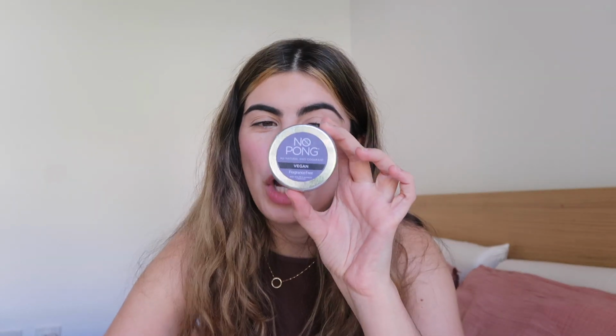But I am happy to report that I have found a vegan deodorant that I absolutely love. No pong. I've been on the hunt for a vegan natural deodorant for the longest time because I will obviously not buy anything that's not vegan, and I just think that natural deodorant is better for you because it doesn't have any harsh chemicals and it's not aerosols and all that sort of stuff. So no pong is the best I've found. It actually does help me not smell, and I just love it.